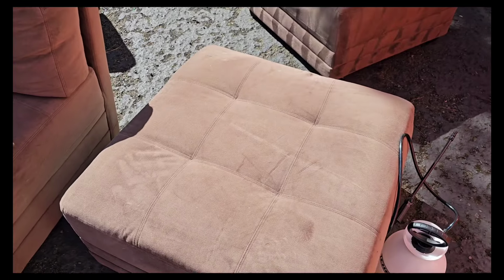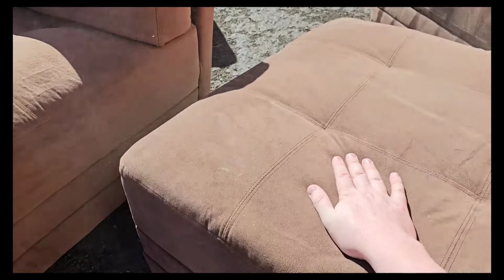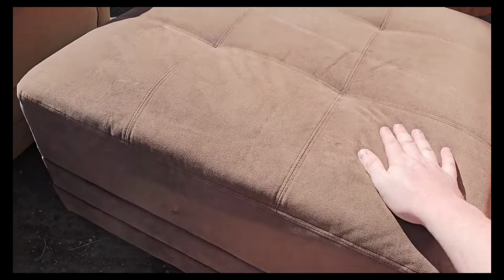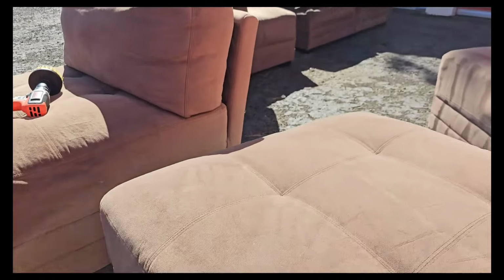So we'll see. I just noticed something, but I'm going to see if I can catch this on camera. Maybe, maybe not, but you can see all of the dust.